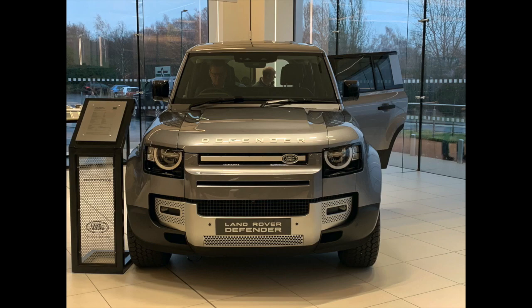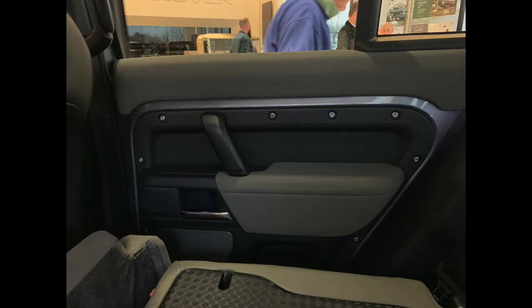Next, I'm going to show you one of the pieces of video content I do have, and we'll talk through some other bits and pieces there. But what I want to do for the moment is drop a piece of information on you, but I'm going to distract you with an interior door card. Now, this is very rugged, and it looks kind of Defender-ish. It's not too clean and cut and nice like the Discoveries and the Range Rovers.